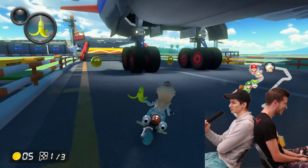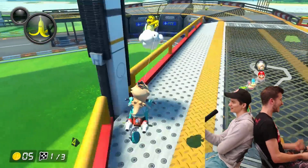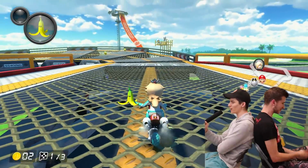Just like flick right. Too much! I said flick! Like the bump! Oh, you went off the course. Dang it! You didn't go straight. Okay, you're making a hairpin left-hand turn.